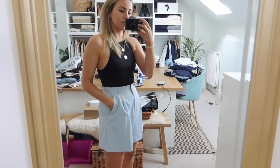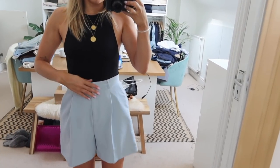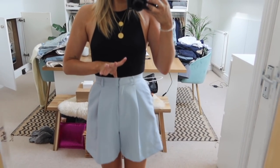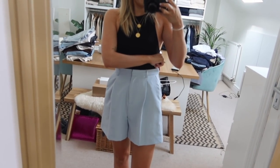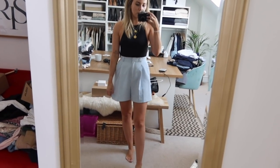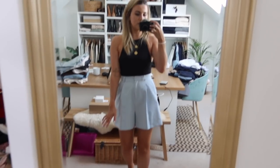These are suit shorts from ASOS last year, and they actually fit me really nicely. They're the perfect amount of give, which I really like, but they've got just a little bit of space so I can eat a bit more. They're really cute. I love the length of them, and they look really nice with little espadrilles and stuff in summer. Yes, because I did not think these would fit.